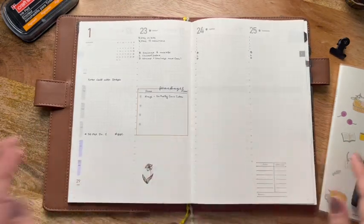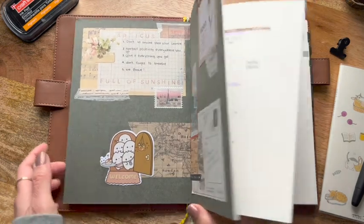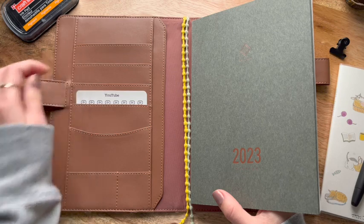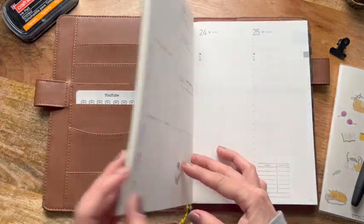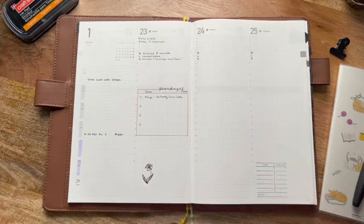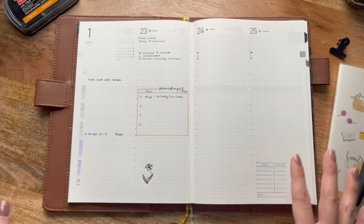All right. So now getting into the planner itself, I've just barely started to fill it in. I have some of my prototype stickers that I'm hoping to eventually post on Etsy, but haven't quite gotten there yet. All right, so I try to keep it super simple and just use a minimal amount of supplies to set these up on a weekly basis.